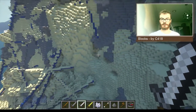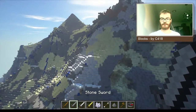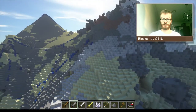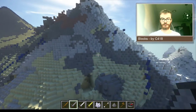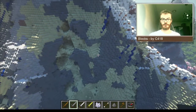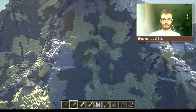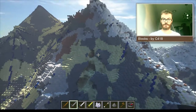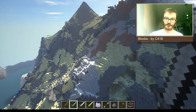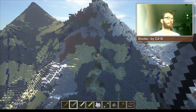Cool. Go down there. Yeah, yes. Right. This thing. Don't know what this color is. Spread it around. And bring in some more color. See what happens. Granite. So granite and andesite actually work really well together, I think. Brown and white combo.